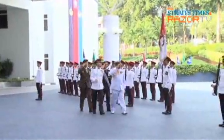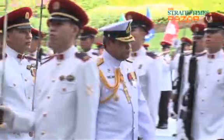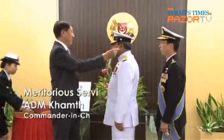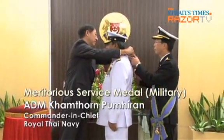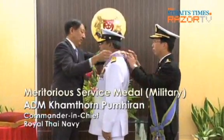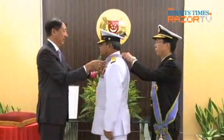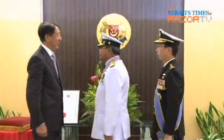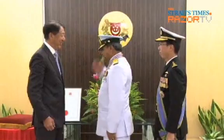Admiral Khamthorn Pumhiran, Commander-in-Chief of the Royal Thai Navy, was conferred the Meritorious Service Medal Military by Deputy Prime Minister and Minister for Defence Teo Chee Hean. The medal was awarded to Admiral Khamthorn in recognition of his significant contributions towards forging closer ties between the Republic of Singapore Navy and the Royal Thai Navy.